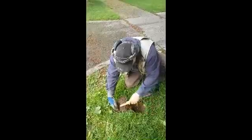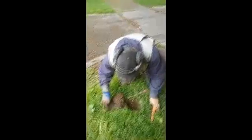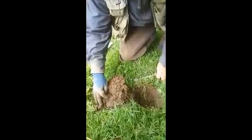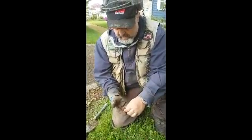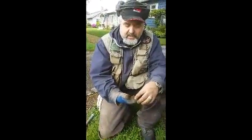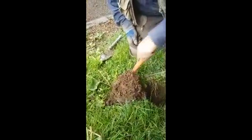Oh, look at that. Finally, it is what it says it is. Okay, so it doesn't look like it's silver. Matter of fact, it's only a 1997, so 20 years old. We'll check the hole and then we'll go get the next one. Let's make sure it wasn't a coin spill.